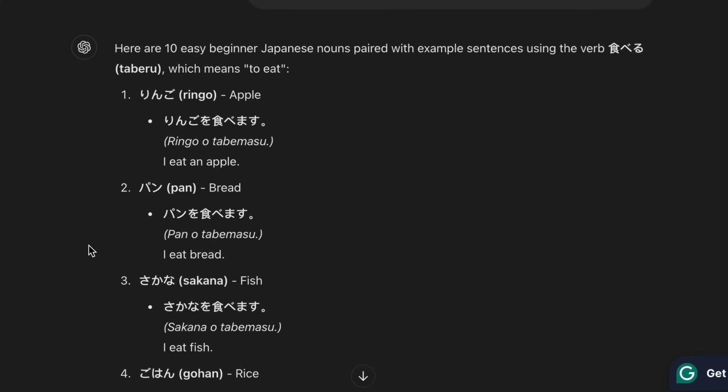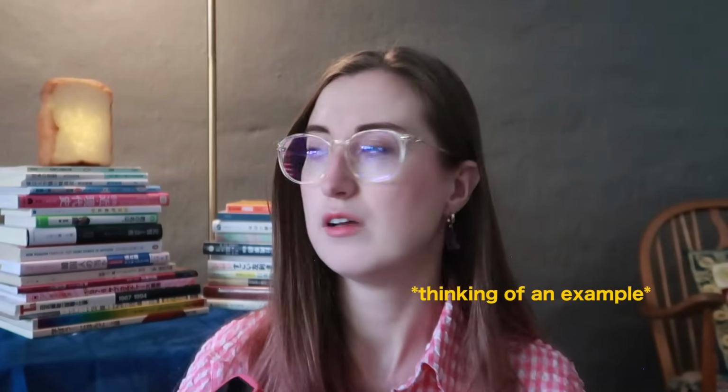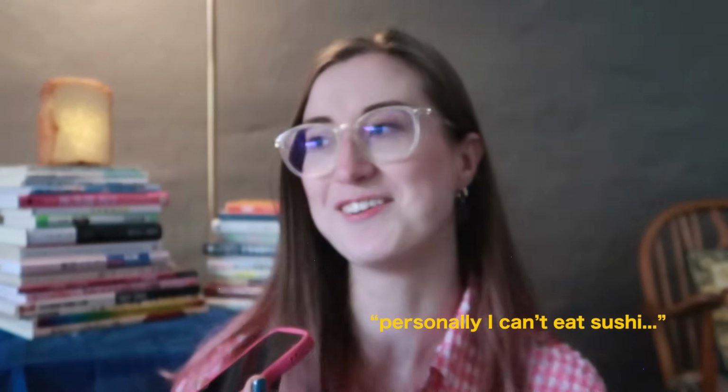At this point, after you've learned how to read and write, you can start making sentences like 私はご飯を食べます. I am eating food. 私はラーメンを食べます. I'm eating ラーメン. 寿司, personally I can't eat sushi, but you could make a sentence like 寿司を食べません if you've learned the negative form. 食べます to eat, 食べません to not eat.